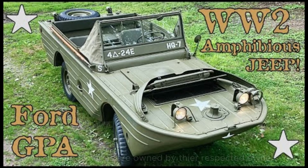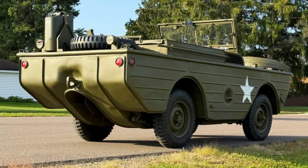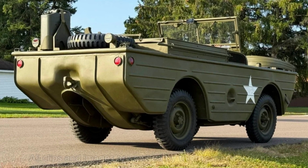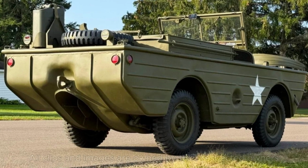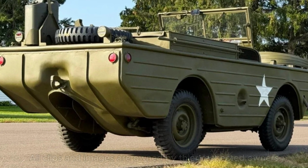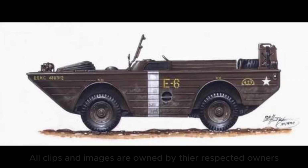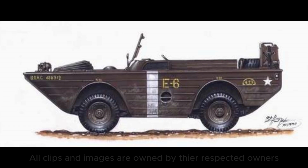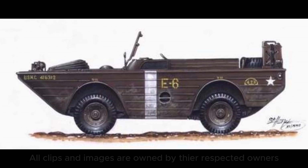The Soviets were satisfied enough with the results that after the war they developed their own derivative, the Gaz-46, which entered production in 1952 and was exported across Soviet-aligned countries. After the war, surplus GPAs found their way into civilian hands. Farmers, ranchers, and adventurers purchased them and discovered that whatever limitations the military had found, the GPA was an extraordinarily capable machine for those willing to work within its constraints.